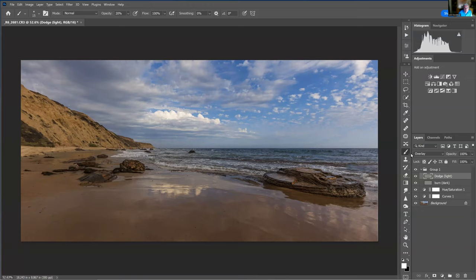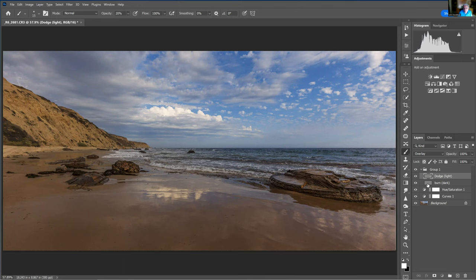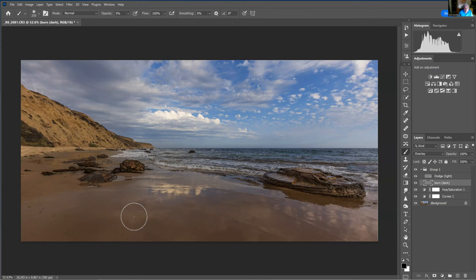Okay, so now, suppose we go to the burn layer, click on the burn layer, change this to black. And we can't use a 20% brush, that's too much. So we're gonna use a 5% brush. So go 0.5, and we change it to a 5% brush. Okay, so what I'm gonna do now is I'm gonna darken my clouds down here in the reflection. And so maybe I'll just darken the whole thing down here.